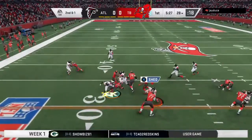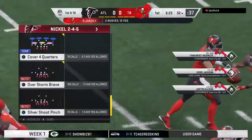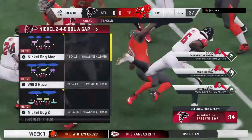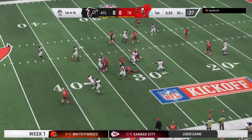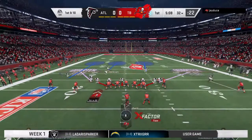On second down now, it's Jones, and he's able to get out to the 32, brought down there. 2nd and 1 and people want to run the football. This is where every back in the league is supposed to do exactly what we just saw there. Pick up the first down.